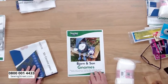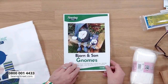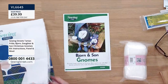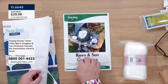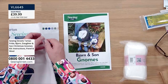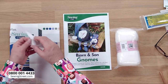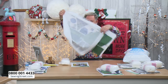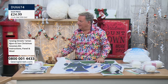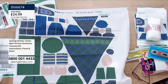I've got Bjorn and Son. So this one, again in the tartan. I'll get them because it'll be easier for me to get it than you. Right, so Bjorn and his son. You get the pattern, the instruction, sorry, the acrylic yarn, and then you get, there you go. So now this way, the dad is green and the little boy is blue, right? You look at those.